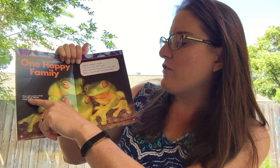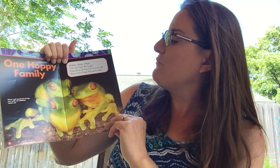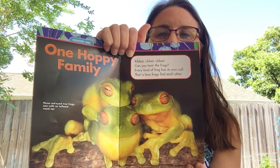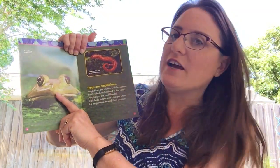Three red-eyed tree frogs, one with an inflated vocal sac. Ribbit, ribbit, ribbit. Can you hear the frog? Every kind of frog has its own call. That is how frogs find each other. This is a bullfrog in Virginia.